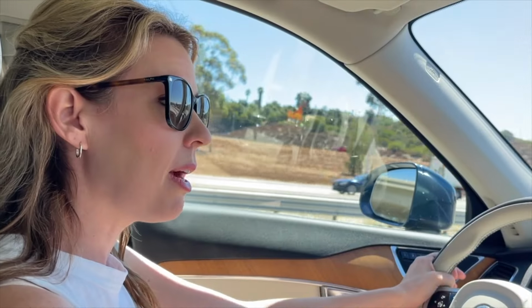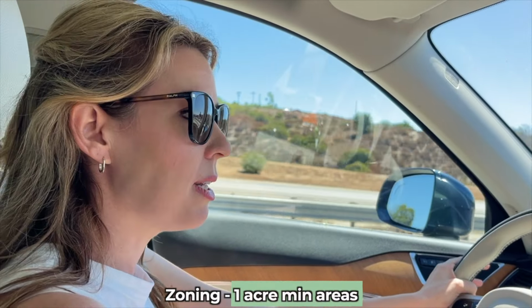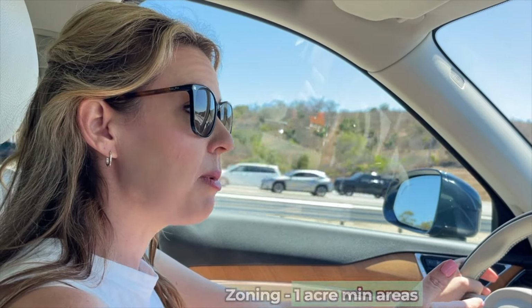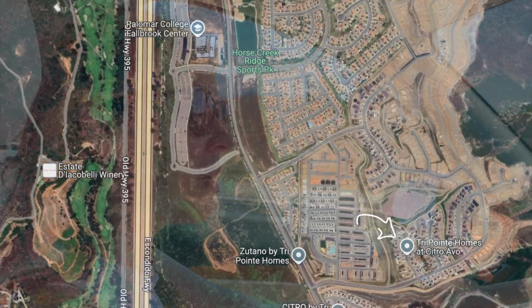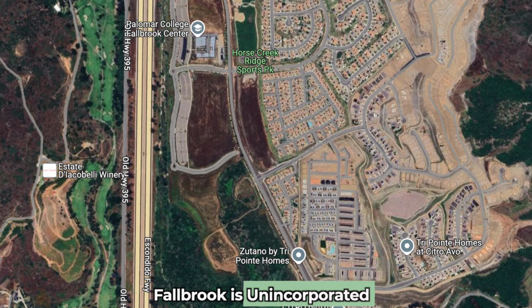It's a very rural area. A lot of homes are on minimum 1 acre or more. There were zoning ordinances for that, so not too many tract communities. But this new construction community that we're going to go tour is a tract community. And it's important to point out that Fallbrook is an unincorporated area, by the way. It's not an official city.